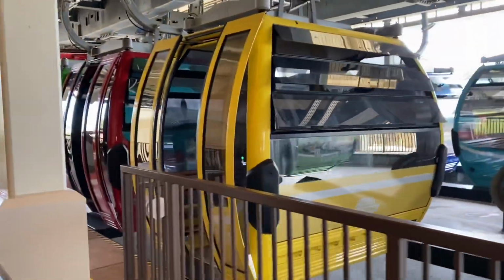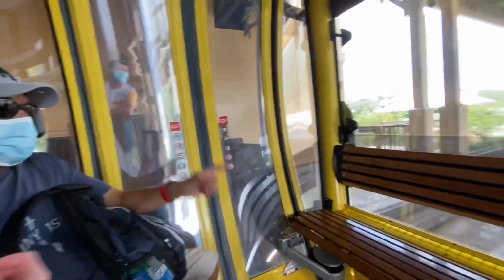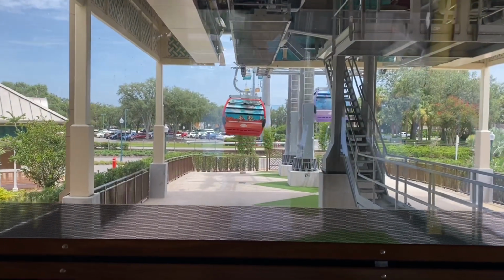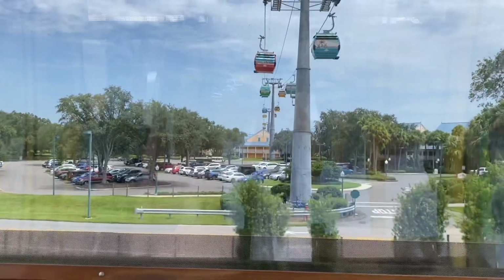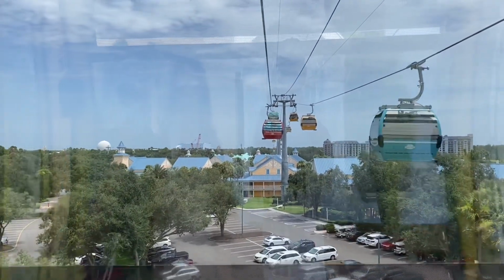Three. Well, this is the show happening right here. Okay. Construction at Epcot way over there.